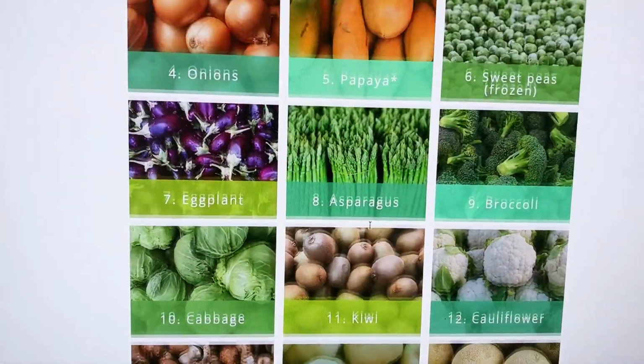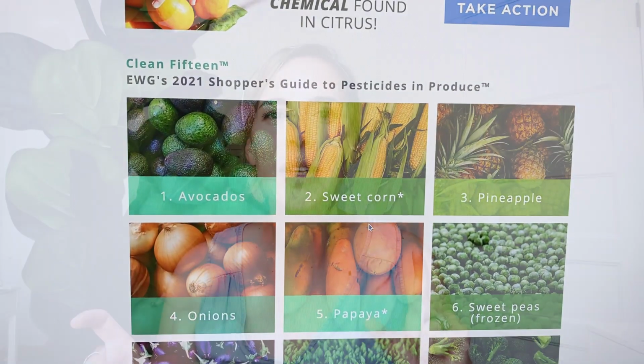You can actually download the app on your phone. I believe it's Clean 15, or just type in EWG and it will pop up. And basically just download that list. It will tell you, for 2021, what are the cleanest produce. For example, I know avocados are one of them. They have a thicker peel and they're not necessarily as heavily sprayed as other produce. And the residue they found on them is minute as far as pesticides. So you can just know that, okay, this is one way I can save a little money.